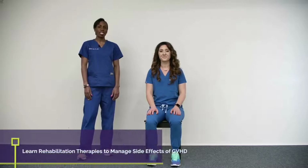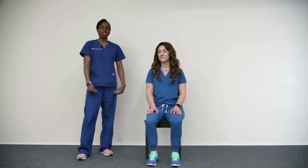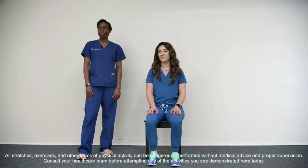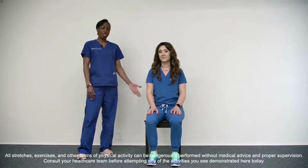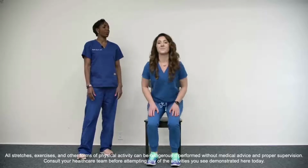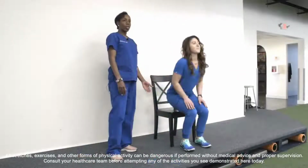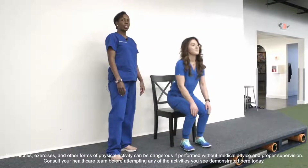The next exercise we will do today is called sit to stand. This exercise will help strengthen your core and your leg muscles to get up from chairs with less difficulty as well. First, you'll start in the sitting position from a chair, or you can do it from the edge of your bed. You're going to stand up and then sit back down. Again, you will do 10 reps, total 3 sets of 10.